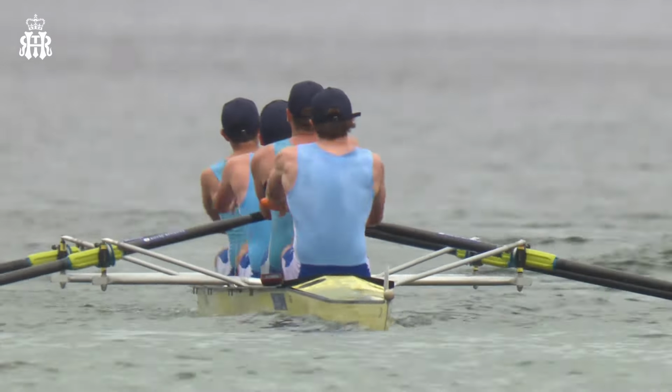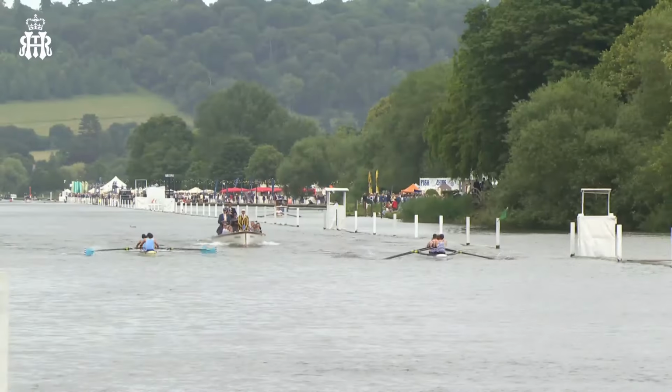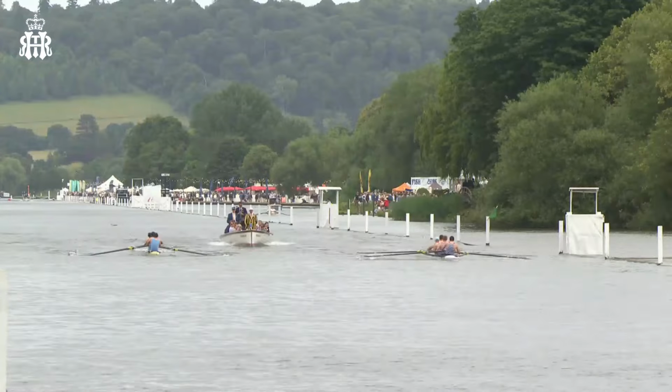And apparently, Pete, the crew have been chugging beetroot juice in an effort to give them some beans in the second half of the course. Have you ever tried out beetroot juice?